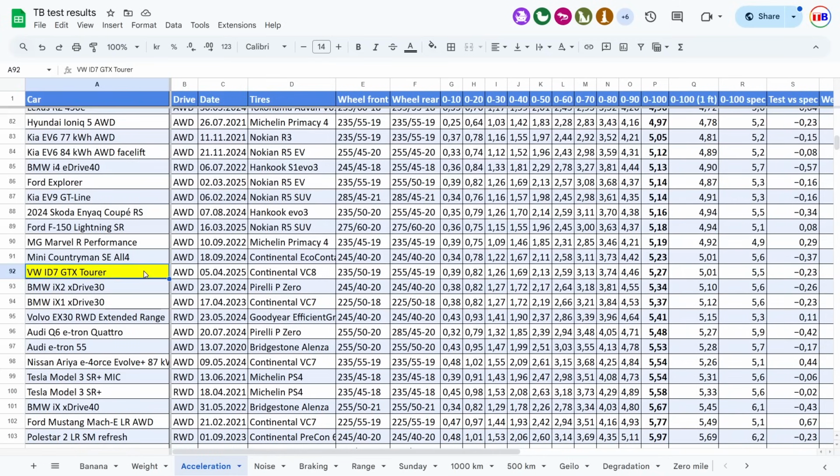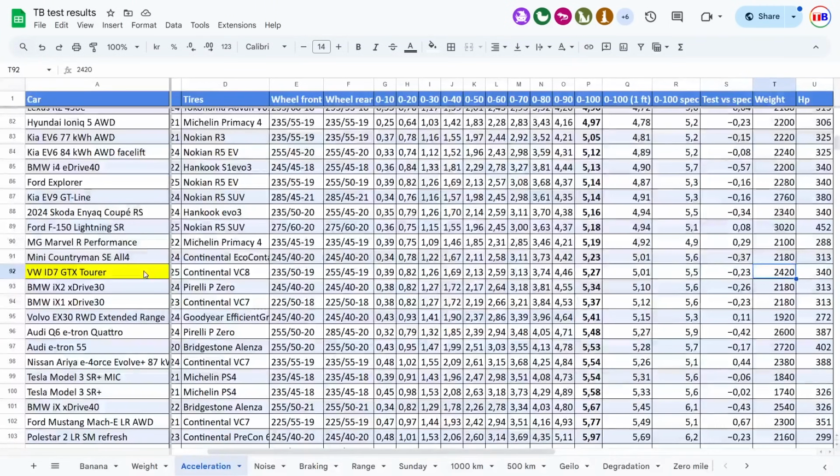Well, we're back home in the house. Unfortunately, I don't have time to go outside. It's just a weekend, sorry if there's some background noise. But yes, the ID7 GTX Tourer was actually fast in spec. It's supposed to be 5.5 seconds, and it did roughly 5.3. So it's heavier than the rear-wheel drive.